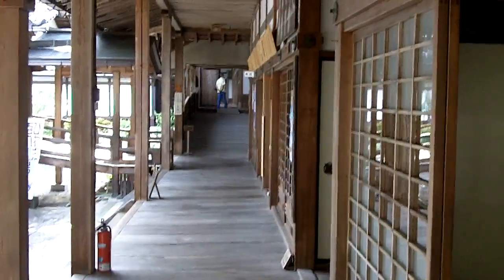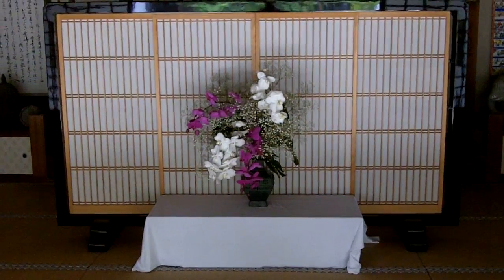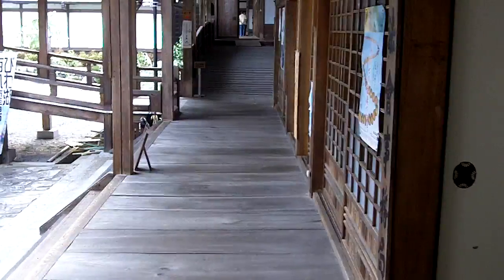There's another room here, I should say. And you have some beautiful ikebana here that was done by one of our priest's wife. This is Mrs. Hono who has done this. It's great stuff. And we're going to continue on down this walkway. Monks live down this hallway, and it's also used for a variety of things, including maintenance and other things like that.